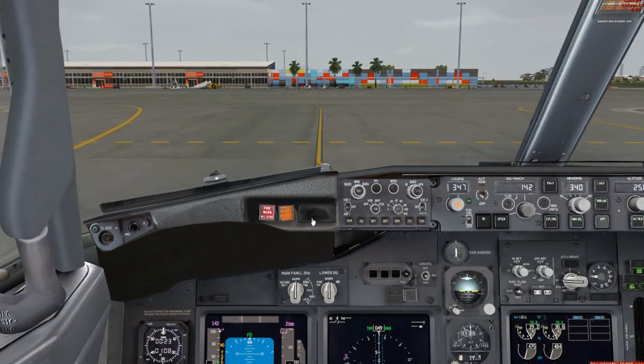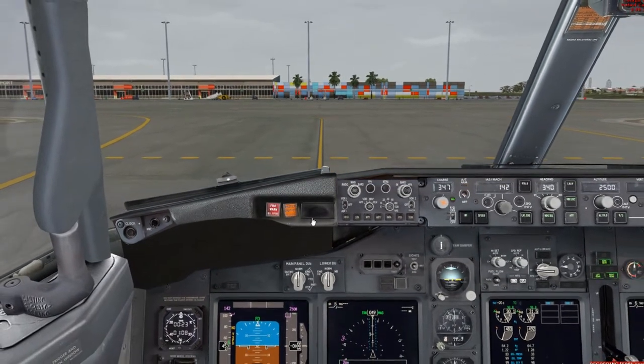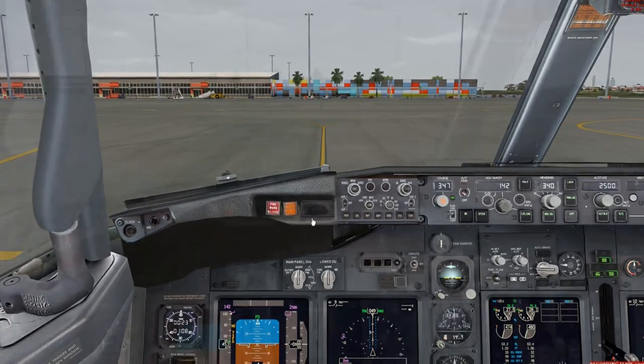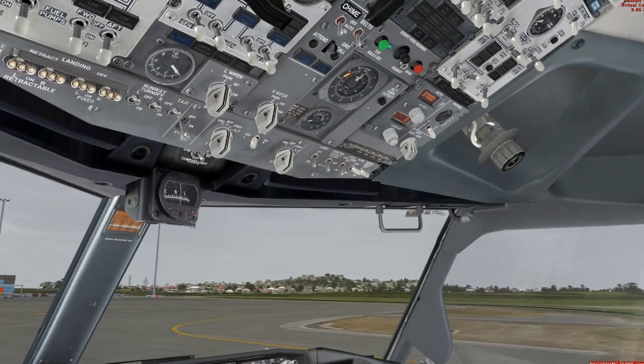Vossi 535, taxi, Delta Echo 2, bay 9. Echo 2, bay 9, Vossi 535.